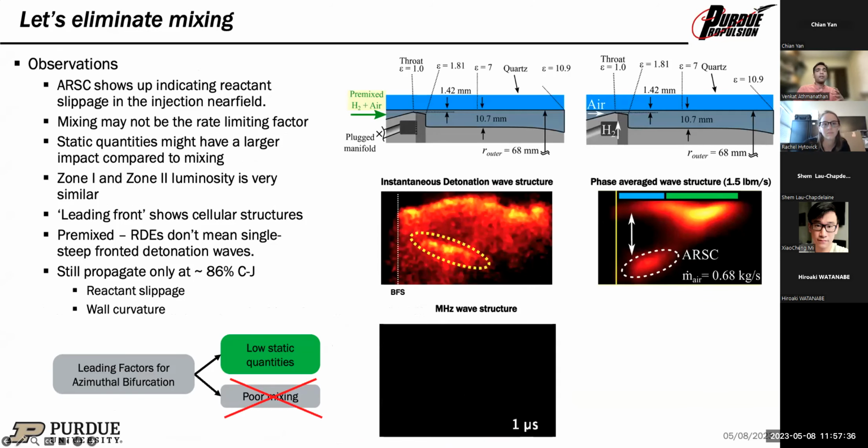In case of super lean conditions, there are a lot of multiple waves spinning around, so there's no calling one an ARSC versus the other. This is more a feature of aux-fed RDEs. If you look at the AFRL version where they have radial air injection, this doesn't seem to exist per se. So this seems to be more of an axial RDE system feature. Maybe I'll reveal, even at the rocket conditions, like methane oxygen, we do see secondary combustion events. There's no getting around it, whether it's hydrogen air or methane oxygen, we see this.